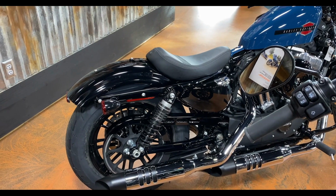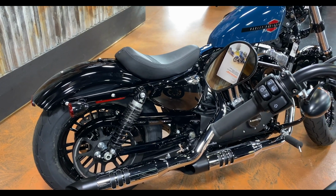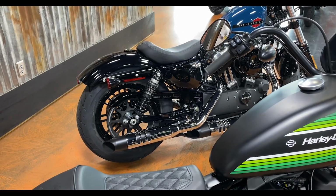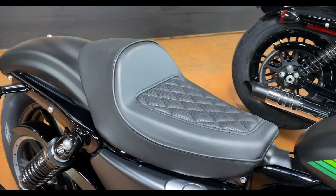Although I love the way that it looks, I've found that with Harley seats, typically the better they look, the worse they feel and perform for me. Like I said, I may just not have enough of my own cushion, I don't know, but I do know that the one on this iron looks equally as good, if not better to me.